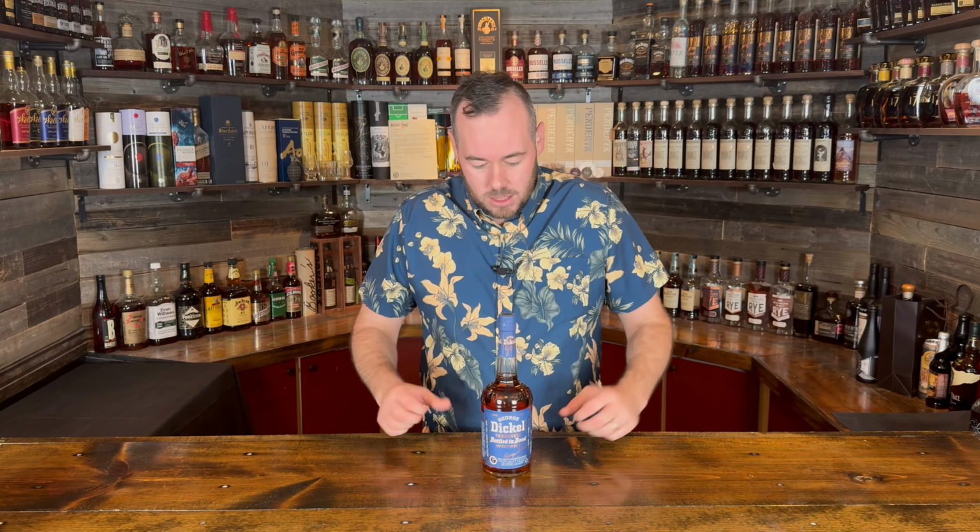Value for money, what I paid for it was about $40, which isn't bad at all for an 11 or 13 year old Tennessee whiskey. However, I think it probably is a little bit pricey. Even though I understand that it's got a good age statement, I don't feel that when I'm drinking it. So I wouldn't pay more than $25 for this. You're probably better off going with the 8-year bourbon that they make. And maybe it's just the fact that this is a Tennessee whiskey compared to the bourbon that the age doesn't come through because there's a lot more sweetness there, but I wouldn't pay more than that for this bottle.